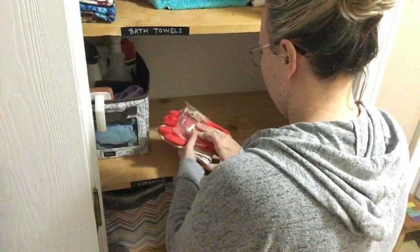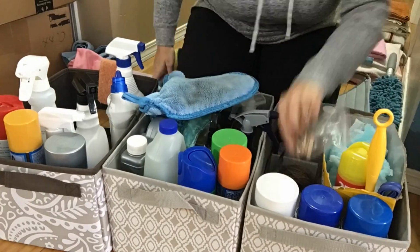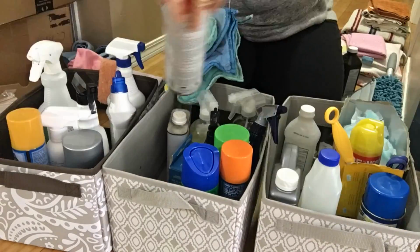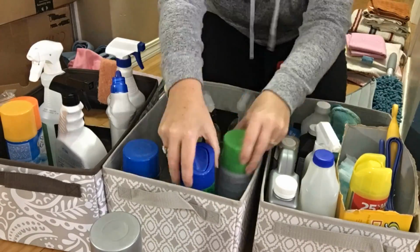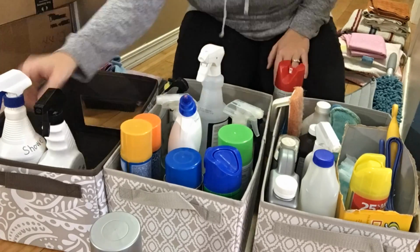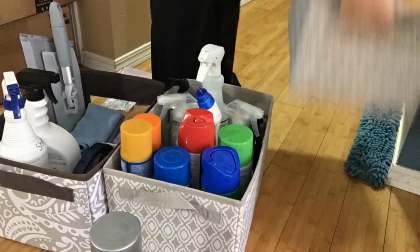And then I cleared out the shelf that has all of the cleaning supplies, and I know it looks like a lot, and I really feel like I got rid of more than it looks like I got rid of. But the thing about some of these items is that we use them occasionally, and so I don't want to get rid of them for those times that I do want to use them. So I cleaned out what we never use and what was expired and moved on.